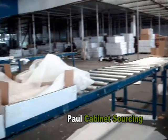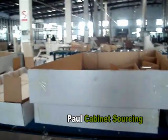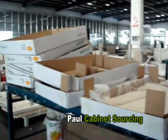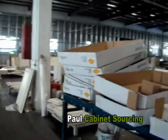The packing area. The cabinets are packed individually, lockdown style, with ply form and corner protection inside. A-grade cover and tray carton are used.